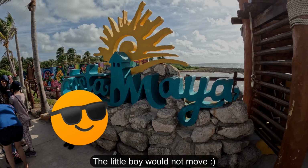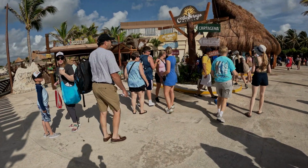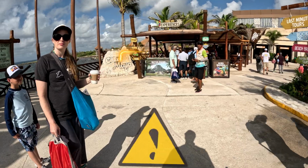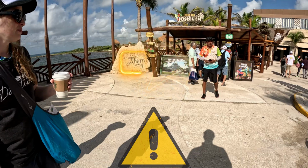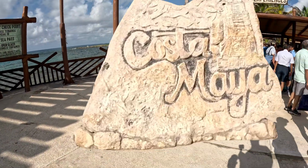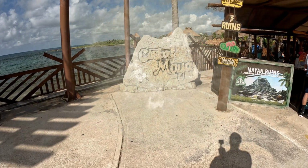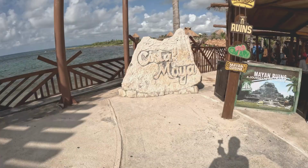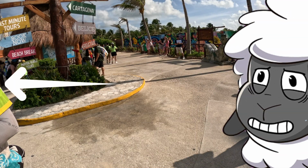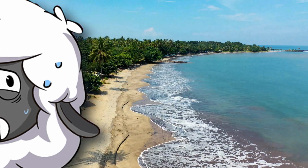Finally in Costa Maya, we couldn't wait to go to the public beach. Here I am with my son, trying to get my husband to stop taking pictures, until we encountered our first salesperson. Don't worry, no one was hurt during the making of this video. Here he is alive and well, taking up our precious time.